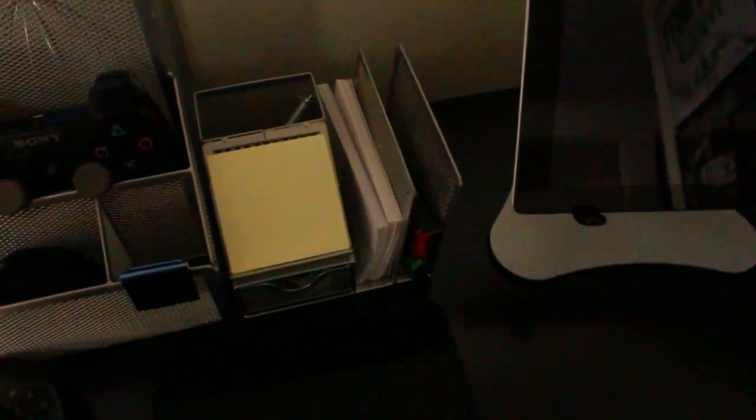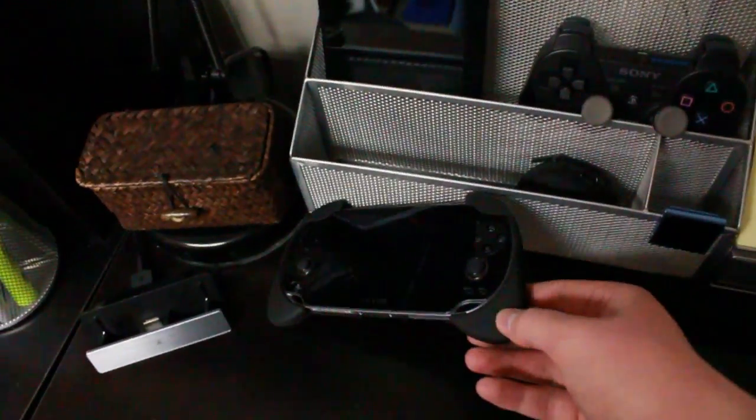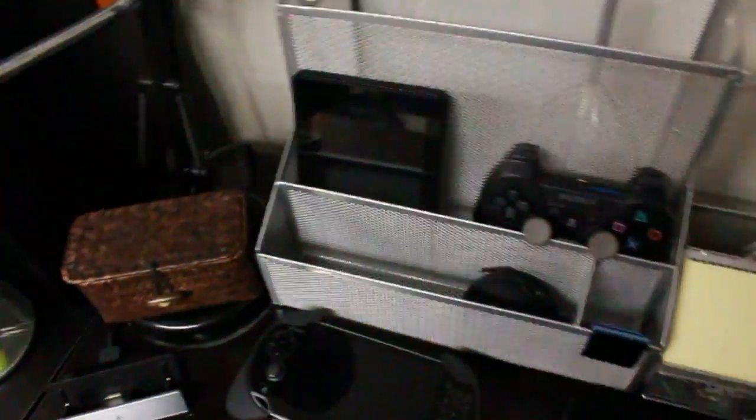And then we have some holder things over here that hold some gum and just stuff like that. The PlayStation Vita in a hand grippy case with the dock. Keep some chocolate in there. I don't eat it very much though, so it always ends up melting.